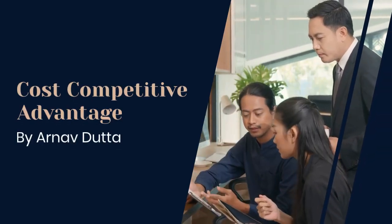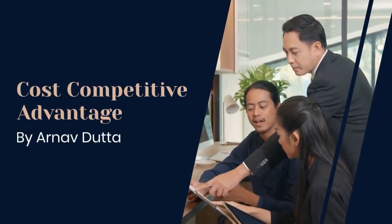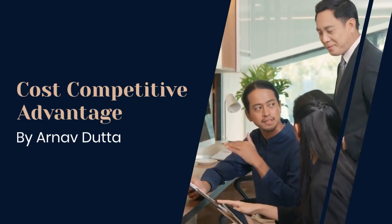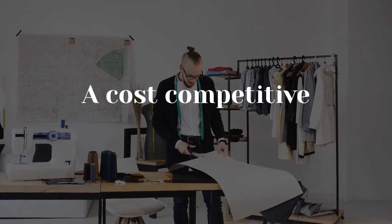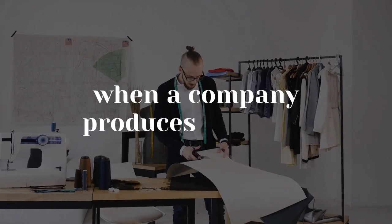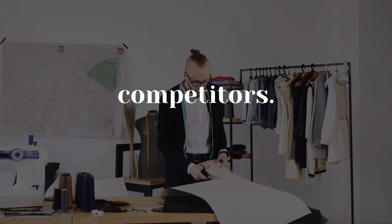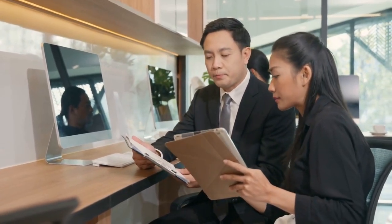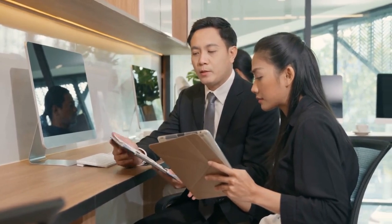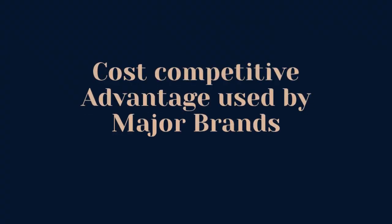In today's business world, being the lowest cost producer can make all the difference in competitive industries where consumers are highly price sensitive. A cost competitive advantage happens when a company produces goods or services at a lower cost than its competitors. This allows them to either offer lower prices or maintain higher profit margins while charging the same price as everyone else. It's a powerful way to stand out, especially in price-driven markets.